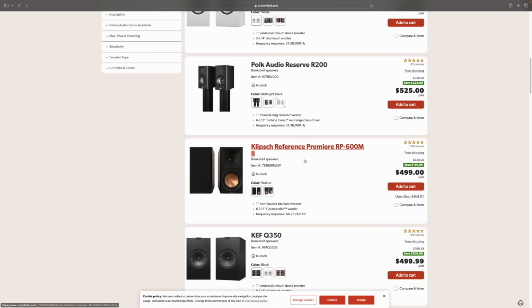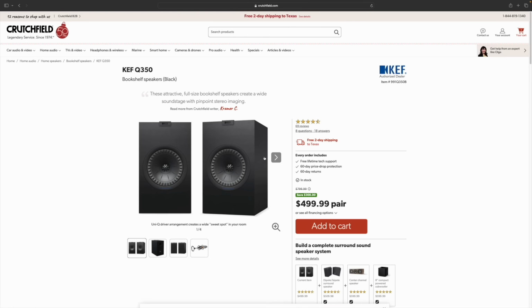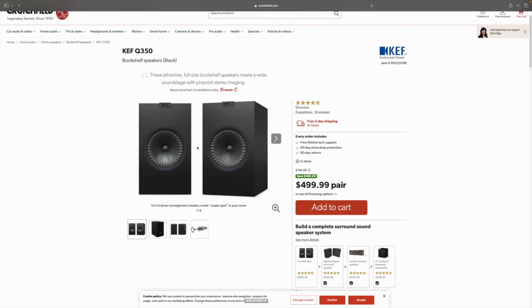But the cool thing about the Q350s is that they are still the same price on sale as they were like 4 years ago. And I think these look a little bit cooler, but if you look at the low frequency, 63 versus 51, I've always found that to be very interesting. The 350s are more neutral than the 150s. 350s are more of an audiophile speaker if you're looking for neutrality. Q150 is more of a personality speaker, a little bit of warmth in there. I like the 150s better, but the 350s at $500, it's a great speaker.